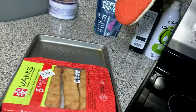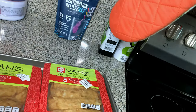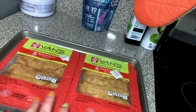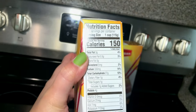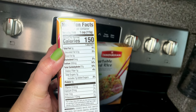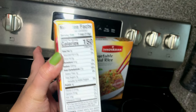Everything else I buy is already pre-made. So we have chicken egg rolls, because we do not eat a lot of pork. Every once in a while I will slip up and have some pork, like bacon or breakfast sausage, but Brian does not eat pork at all. And this is the fried rice that I got. I said this is probably going to be the most unhealthy thing that we eat, and at that, I'm surprised it doesn't have that much sodium and that it's only 150 calories per cup. So we're going to start cooking this.